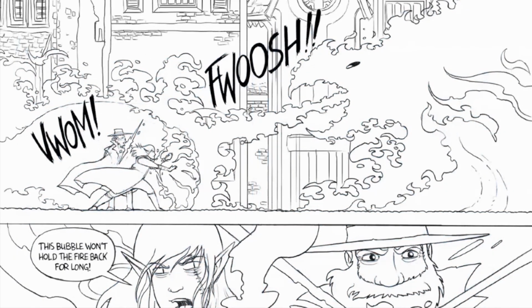I actually don't use ink for anything but the big lettering, like the VWAM and the foosh. That's done with a pen, but everything else on there is done with pencil, except for the text down there that says "This bubble won't hold the fire back for long." That's actually a font that's designed based on my handwriting.